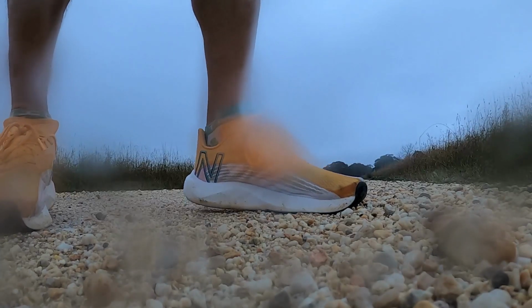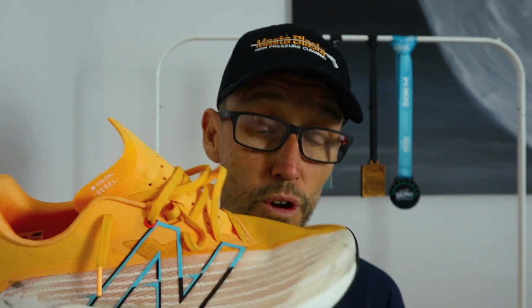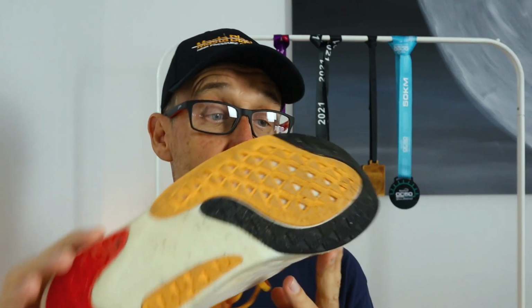I went with the new Balance Fuelcell Rebel version 2s and really struggled in this shoe on the dirt and some muddy areas as well, where the dairy cows had gone from paddock to paddock and it was really muddy on the road. With this outsole, it was just too slippery. There was just no traction whatsoever, especially in the muddy areas as well.